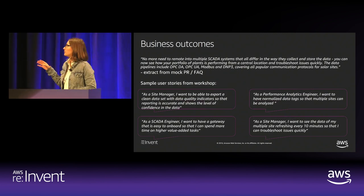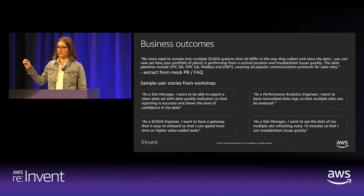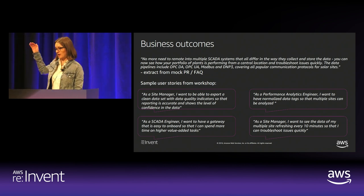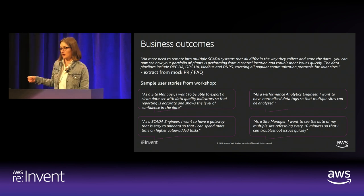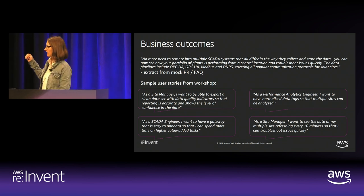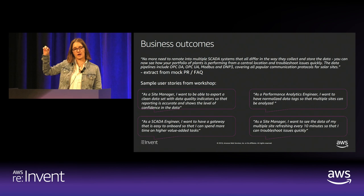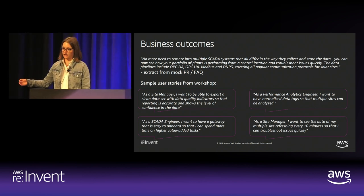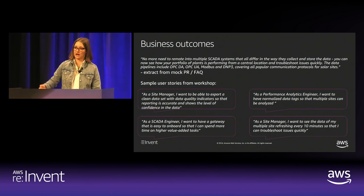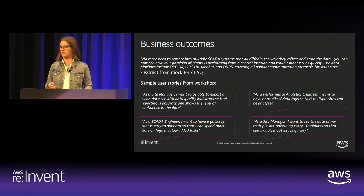To further my comments around driving the proof of concept to specific business outcomes, at the top here you have an extract of the mock press release and frequently asked questions that you'll be able to look at on the SlideShare, for example. But I want to focus a bit more on the sample user stories at the bottom from the workshop. They relate to the experiences of a site manager, a performance and analytics engineer, or a SCADA engineer, and how we envision that they would be using this system of both hardware and software.